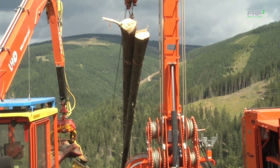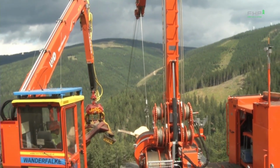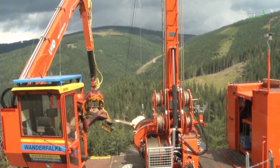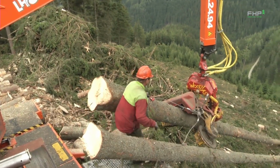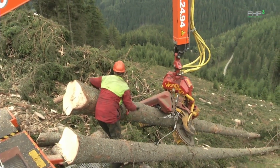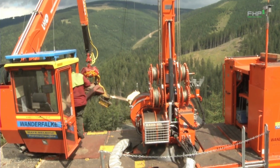When multiple units operate together, synchronization becomes critical, with each system compensating for minor variations. Maintenance routines include checking cable integrity, lubricating pulleys, and inspecting attachments. Even small adjustments can have a major impact on overall performance. Minimal human input is needed for maximum effect.